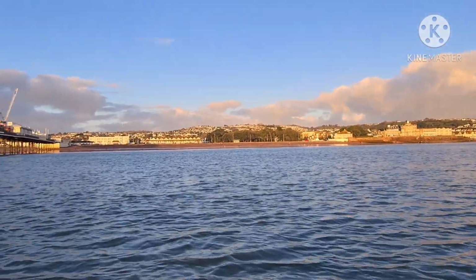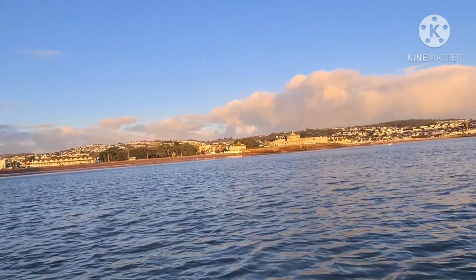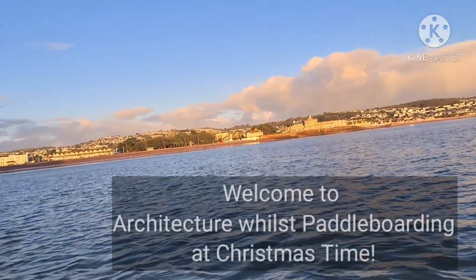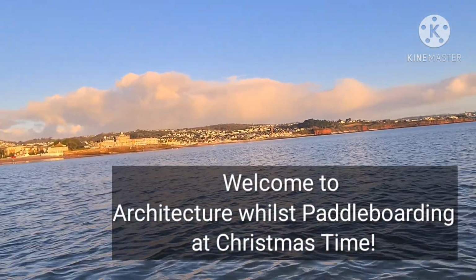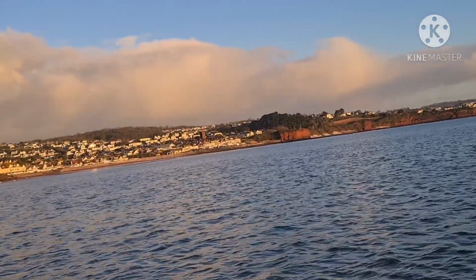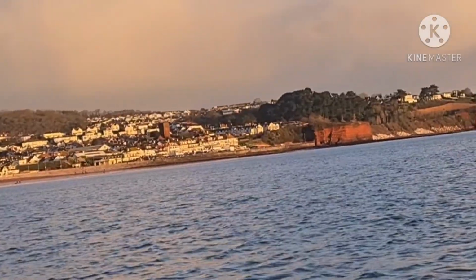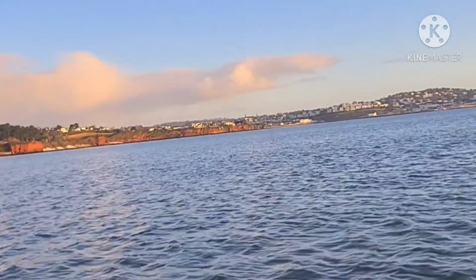So for anyone who's tuned in today and searched on YouTube for architecture whilst paddleboarding at Christmas time, welcome. I'm going to give you a very quick heads up here. As we can see, red sandstone cliffs all around the place. Red sandstone church in the middle of the screen there. That's right, making use of local materials when building. That's always a novel idea, isn't it, folks?